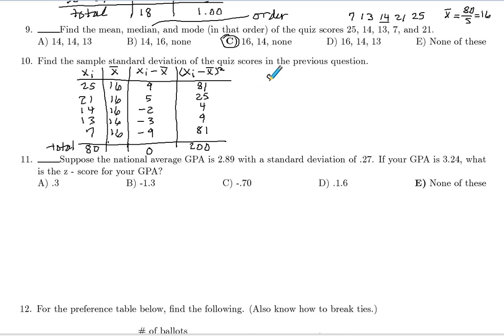So remember that the formula for variance is the sum of the xi minus x bar squared, and then you divide by n minus 1, one less than the number of numbers. So this top number, that's the 200.